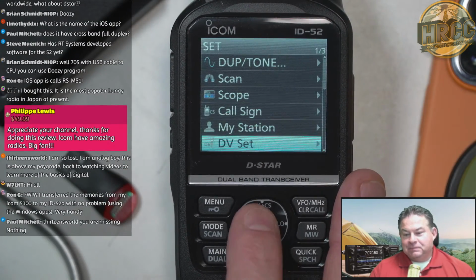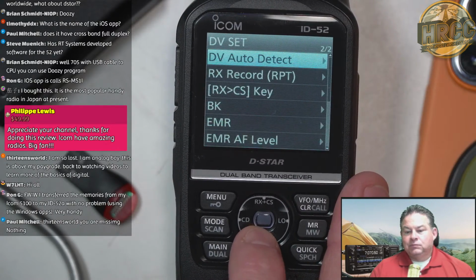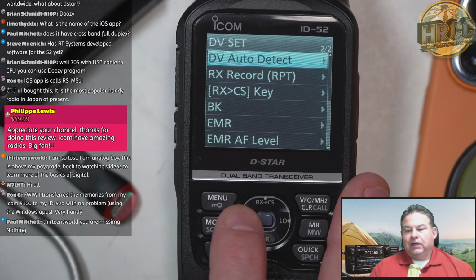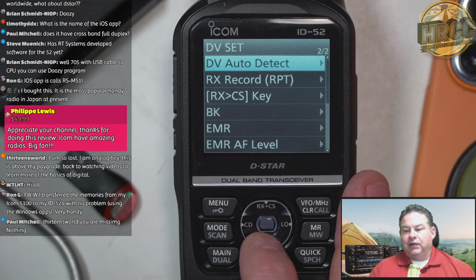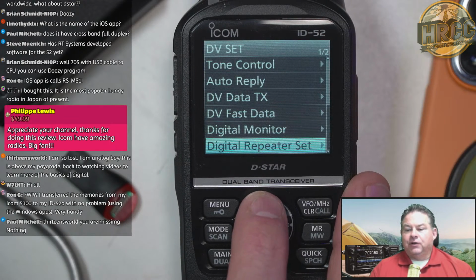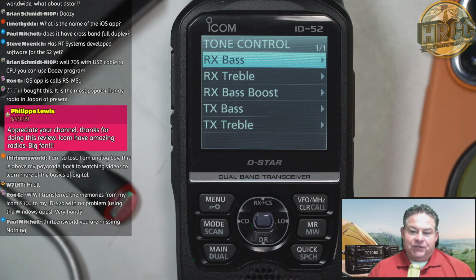Yeah. So under DV set, there's more that you can get into here. Is there anything you want to mention on this? All of this is something you should deep dive the manual for, those of you that are picking this up. But go back in real quick, and on page 1 of 2, go up a little bit more. You've got tone control at the very top. You can make adjustments for both the receive as well as your transmit audio. Depending on what radio somebody else is using, you might need to make some adjustments to your transmitted audio.